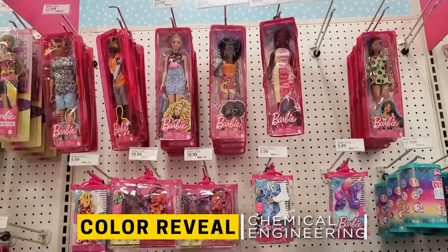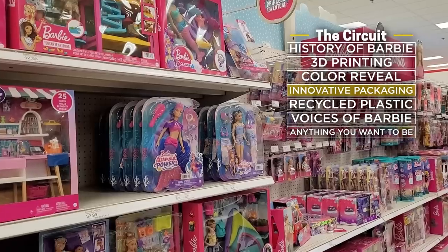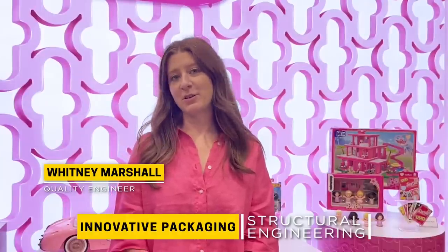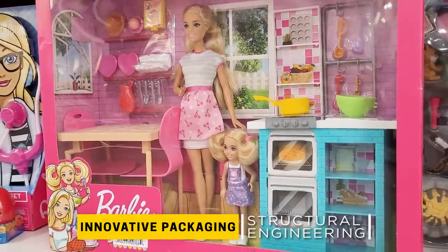Of course, engineers are also masterminds of playtime at Mattel, creating innovative ways to package toys that shatter preconceived notions of how unboxing is done. We make sure that as kids are brushing her hair or changing out any kind of clothes, they may get a little rough with playing with our dolls. So a lot of our dolls go through a lot of pull testing to make sure that they can withstand that play pattern.